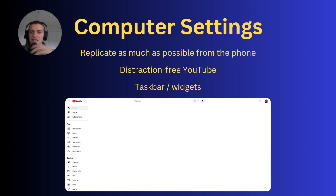Another one is things like widgets. So on Windows, you press the Windows button and then the start menu comes up with your whole list of apps. There were two widgets there that were distracting me. And this is the exact same with your phone. How it happened for me, I'd go on my phone and then I'd see Prime Video and then I'd want to go watch a film. Okay, it was the same thing on the computer.